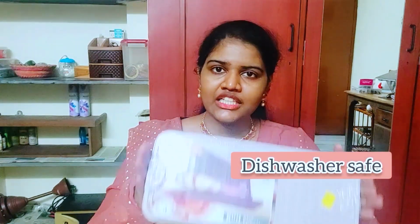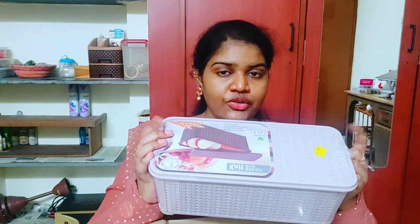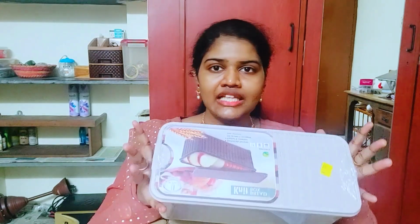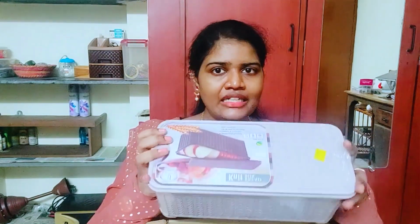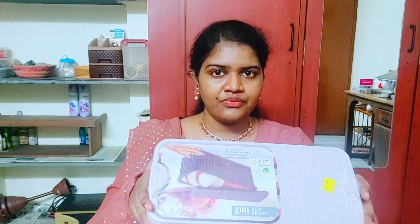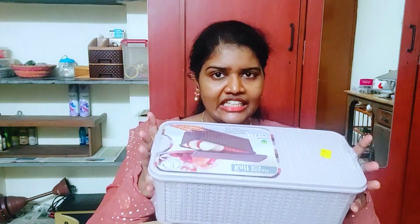So you can clean it in the dishwasher, and if you keep it in the freezer it will not break or become brittle. Usually plastic kept in the freezer becomes very brittle and breaks easily, but this is freezer safe, food grade plastic and BPA free. So I think this is a very good purchase, and I'm really liking this product.